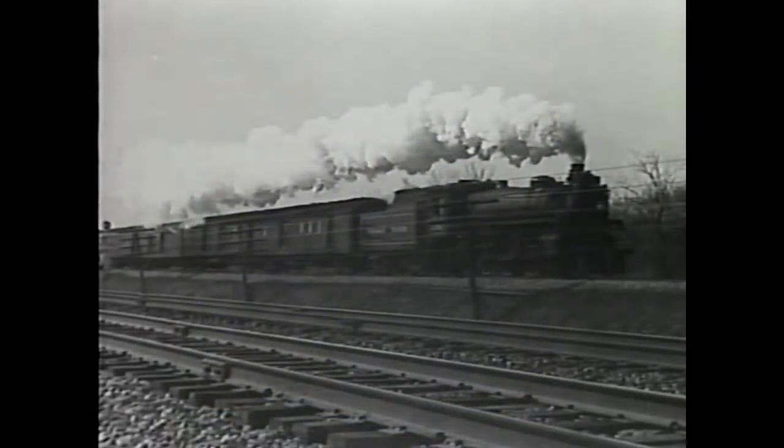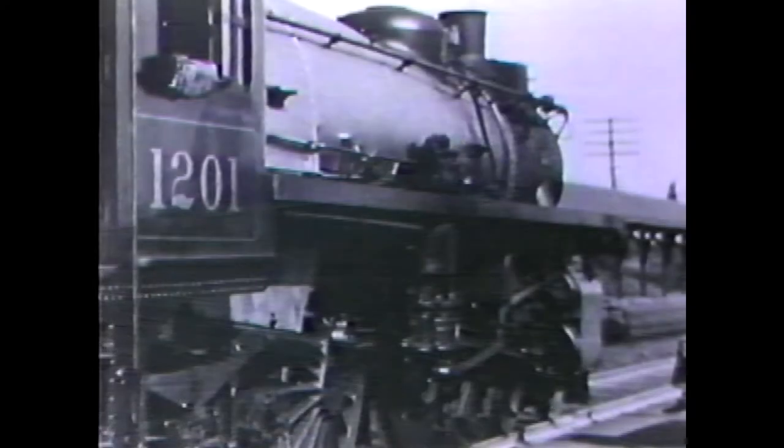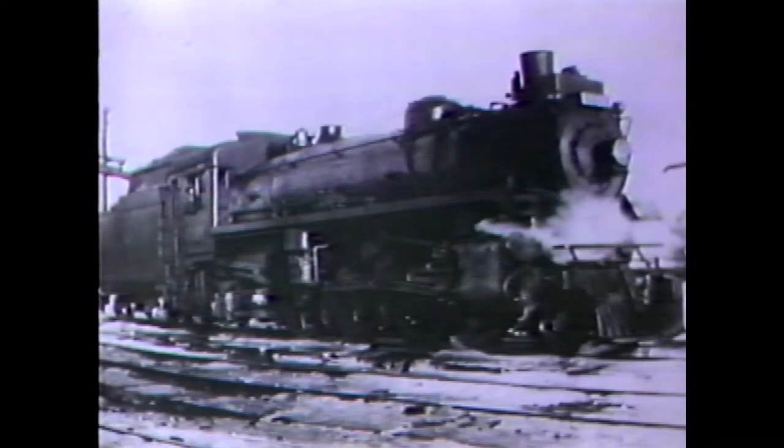It was still very much the steam age in June of 1944 when the second prototype light Pacific type steam locomotive emerged from the company's Angus shops in Montreal. The company had built over 1,000 steam locomotives in its own plant since 1883, and this was to be the last all-new engine they were to produce.